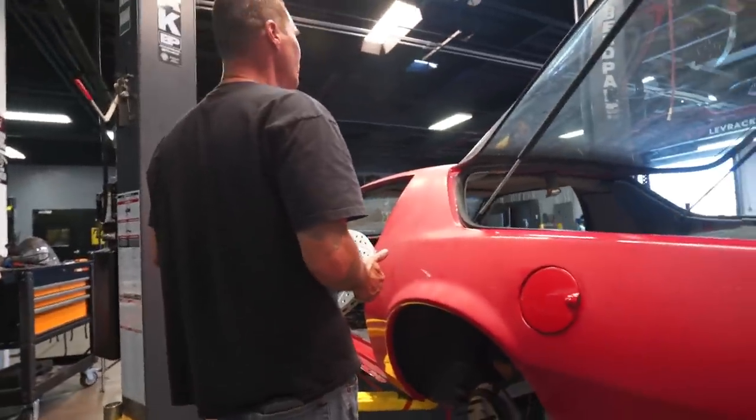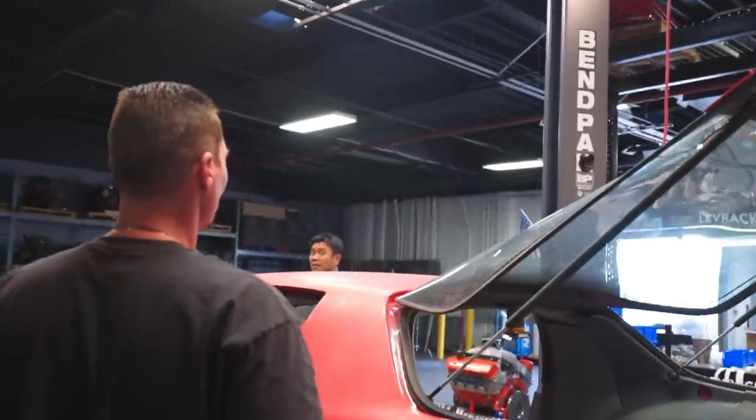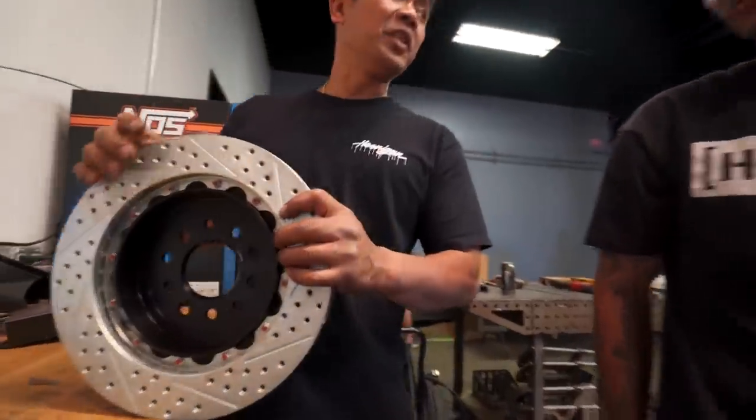Suppy just said L is passenger side. I asked you, where's the left side of the car? It depends on which side you're looking at it from. Brake rotors, right? You see the scoops? Yeah, they don't face forward. They face the other way.